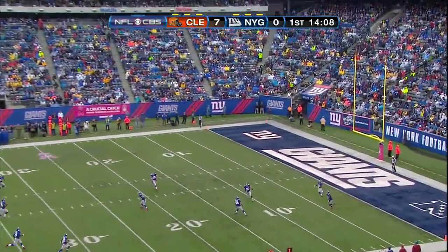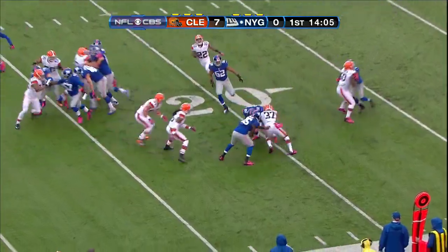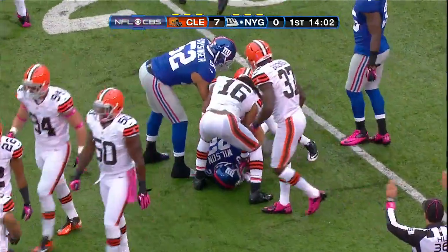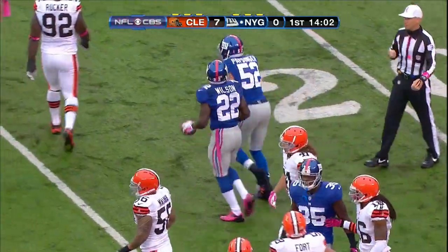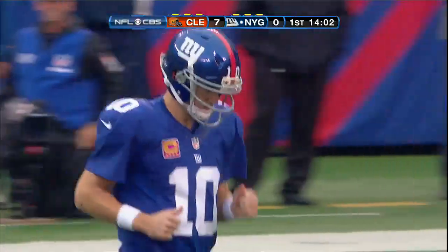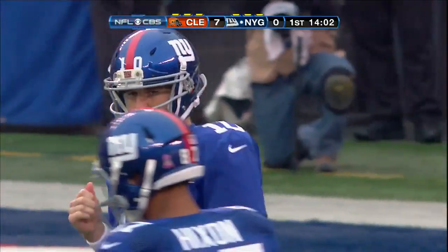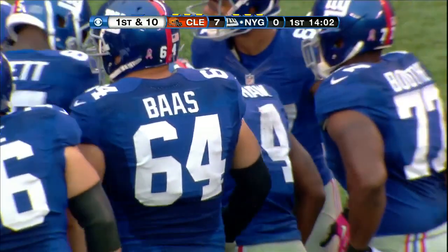This one will come down well short of the end zone. Wilson from the 9. And down at the 22-yard line. So once again, Eli Manning and the offense back to work. Eli's 1,320 passing yards, second best in the NFL to Drew Brees.